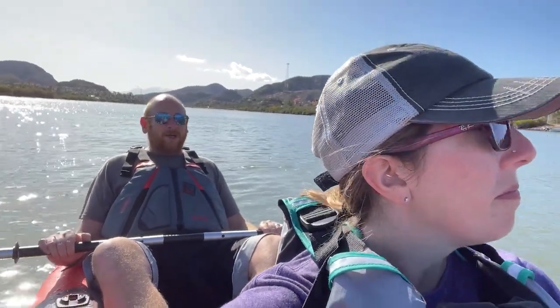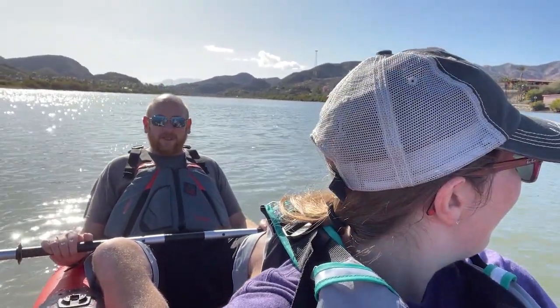So far, so good on the kayak. It's our third time using it. Carl stayed in the boat so far. Yeah, it's always a plus. The inside of the boat's pretty dry. It's a little tippy. We're in some deeper water. This is probably the deepest river we've been in so far.